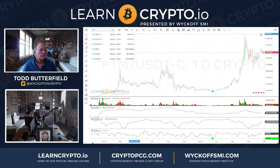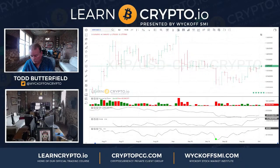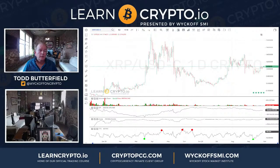XRP USD. Let's go back to the 9-month. It looks like the software did pretty well on that one. I'm trying to get these charts cleaned up. It doesn't appear I put the dots actually on the chart here. We're going to look at this one anyway. It did give us a buy here. Last buy was September 19th on that break to 92. Technometer 48.5. So again, I would hope some of these things will come alive. We should have a day here where alts kick some butt and head higher. That's what we're going to be waiting on.